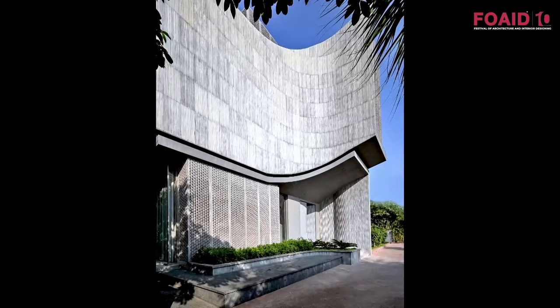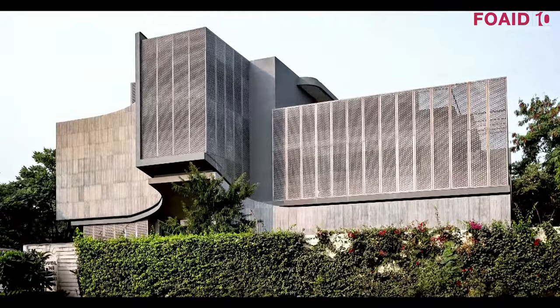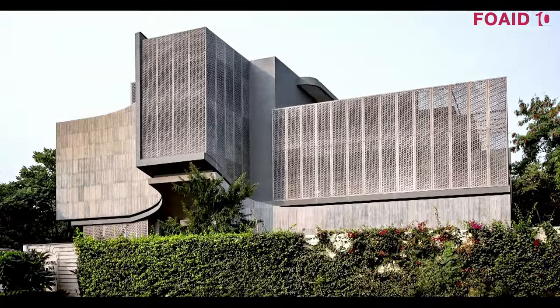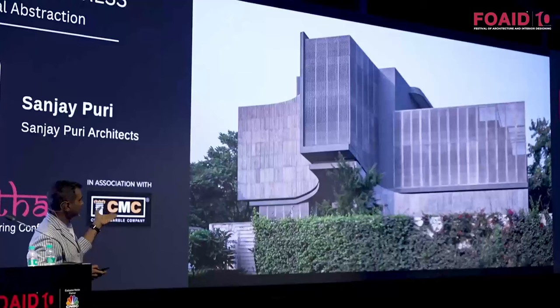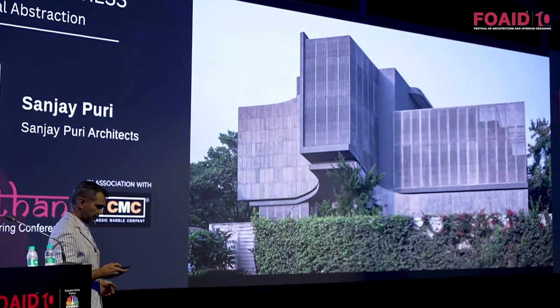We've done a very interesting section where the staircase from the ground to first goes up on the left-hand side. If I just go back. So towards the left-hand side, the staircase goes up 2 levels on the left-hand side. And then the cantilevered portion actually houses the staircase from the first to the second floor, automatically forming a protected entrance space.